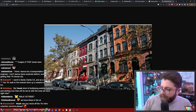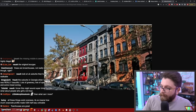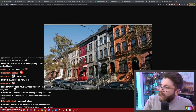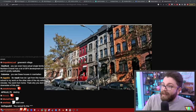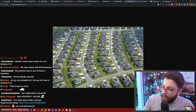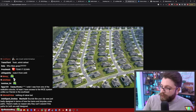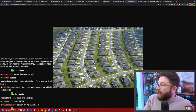Short of bulldozing existing suburbs and starting over, then what do we do with the ones we have right now? Bulldoze and start over. Sorry, but the American suburban model is unfixable. No, I mean that. Stuff like this, anything remotely in this ballpark, it's unfixable. It's over. The skull shape of this neighborhood, the cranial tilt is too high. The chin is too low. The jawbone is not shaped right. It's all over. It might as well lay down and rot.